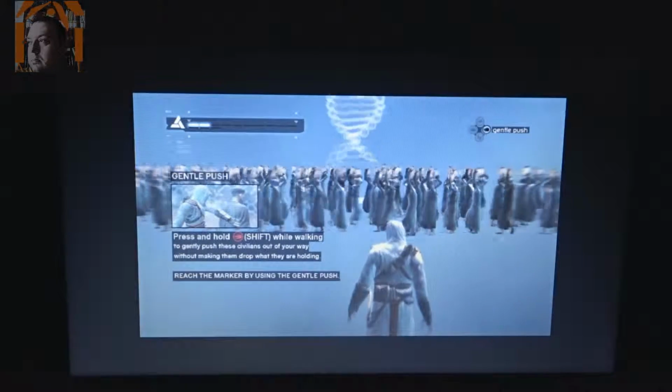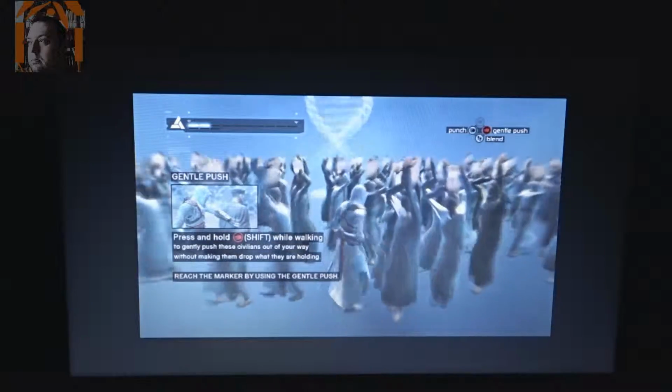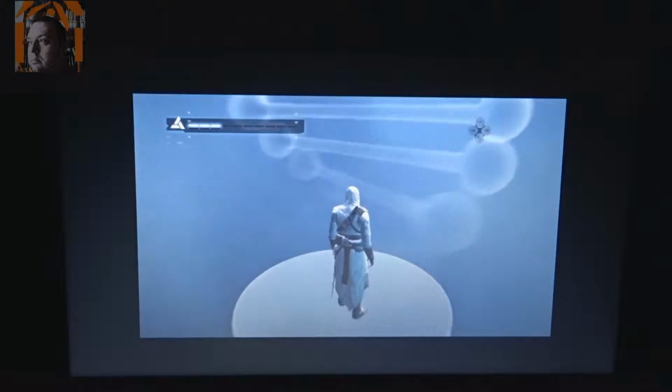I didn't play past the tutorial because I can't stand tutorials. And I wasn't really able to. Now, the game, at least in the tutorial, appears to be running okay. Actually, more than okay. Good at this resolution. But will the full game, the later game, work as well? I don't know.